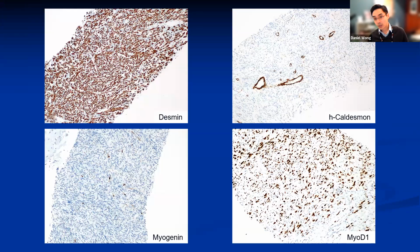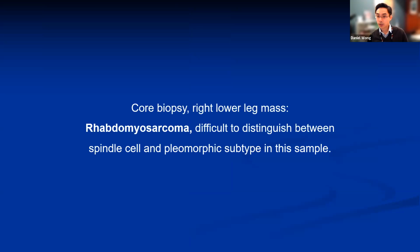With immunohistochemistry, the cells labeled very strongly and diffusely for desmin and MyoD1, and there was some multifocal staining for myogenin, but no staining for h-caldesmon. And so given that this is good evidence of a skeletal muscle line of differentiation, and given the cellular pleomorphism, we favor the diagnosis of rhabdomyosarcoma on the core biopsy, although there was some debate within our group here as to whether this was more like spindle cell or pleomorphic RMS.